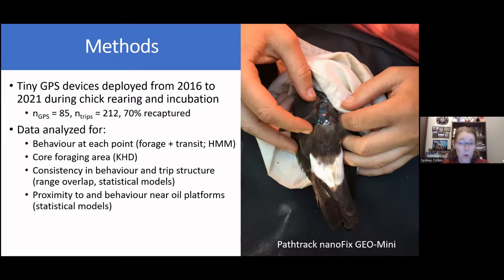I analyzed these data for a whole bunch of things, including the behavior at each point. So whether the bird was foraging, actively trying to find and locate and then eat food, or whether the bird was transiting, so just flying to and from a specific direction without actually doing anything. I was looking at the core foraging area of these birds using the kernel home density analysis that we talked about before. I also looked at the consistency in the behavior and trip structure of the storm-petrels, and I did this looking at range overlap and with statistical models. And I looked at the proximity to and behavior near the oil platforms using statistical models again.